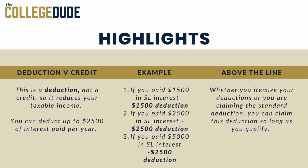Today we're going to be talking about the student loan interest deduction and some of the things that you need to be aware of in order to be able to claim this deduction. It's important to find out some of the specific eligibility requirements, so let's get into it. Let's cover the highlights of the student loan interest deduction.